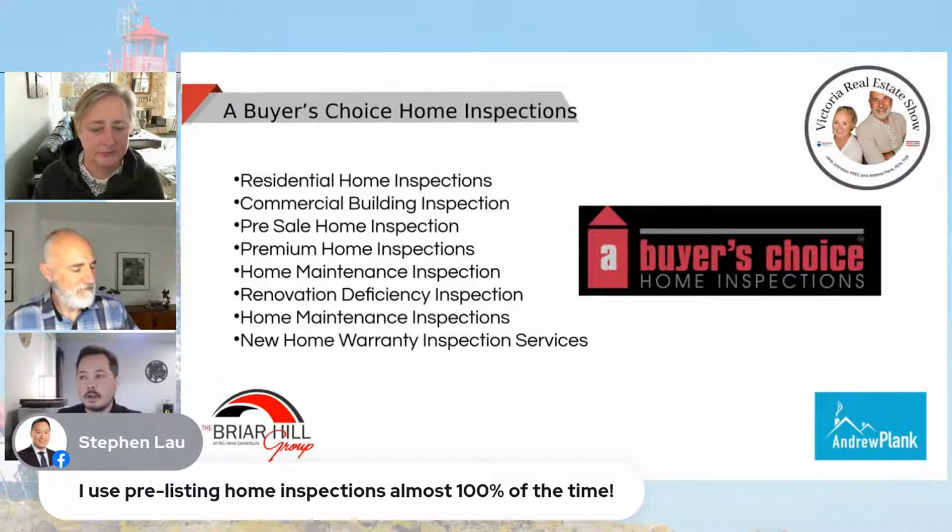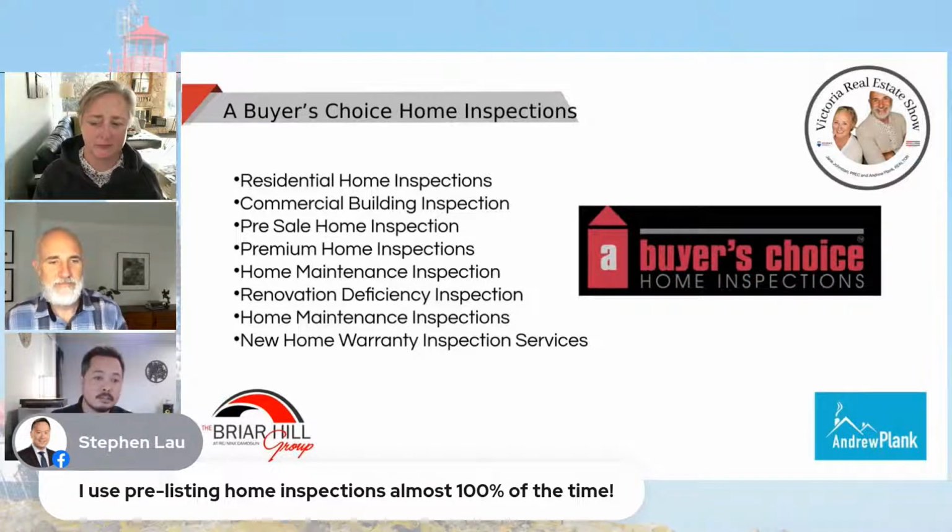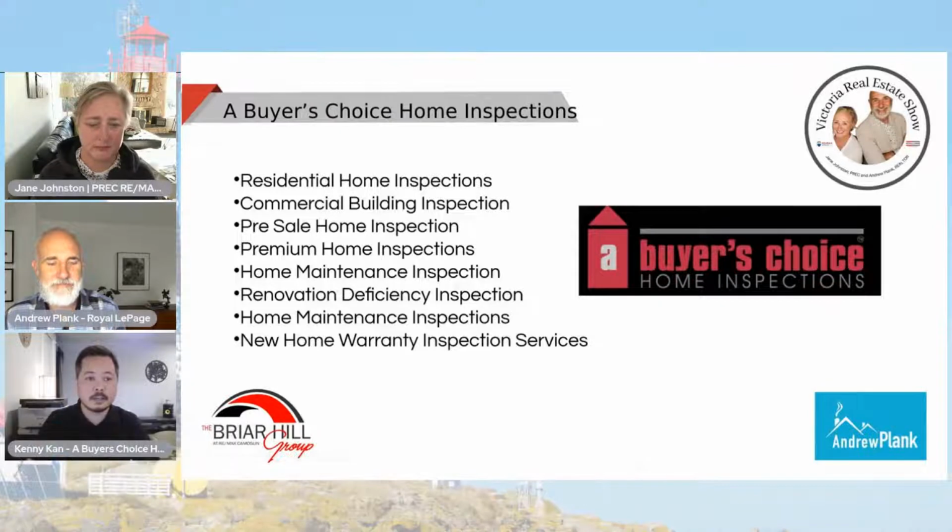On the seller's side, your listing's going to stand out. You're positioning yourself in a space where you're telling the buyers, we're ready to sell. Here's all our cards laid out on the table. Here's everything that's going on with the house. Now that's one way to look at it. Another is, as the seller, it gives you a chance to get in front of some of those deficiencies.